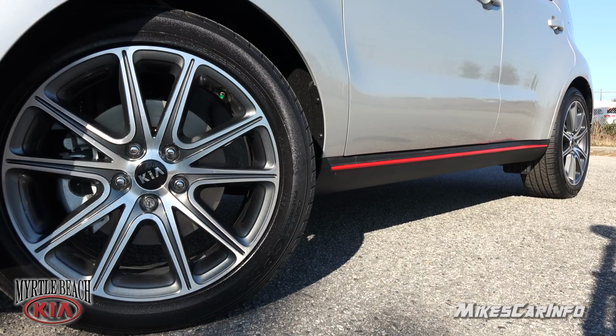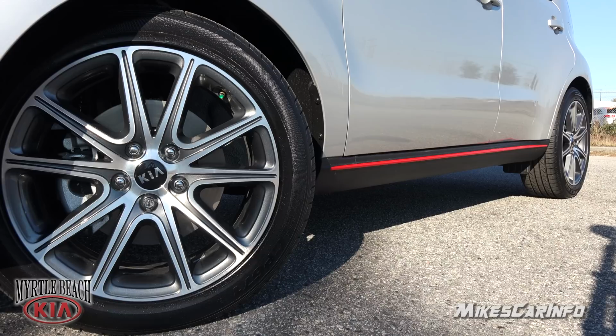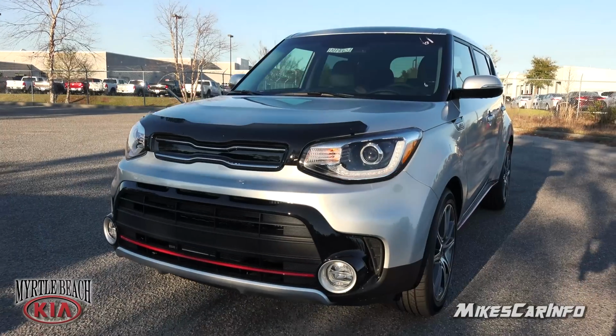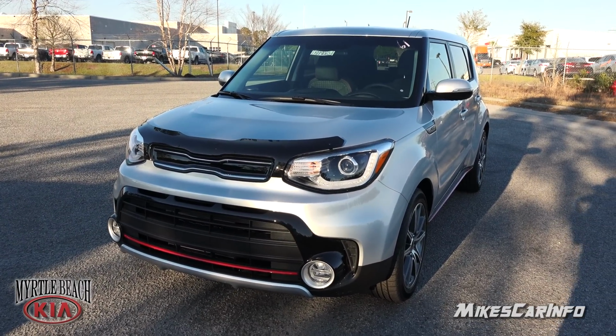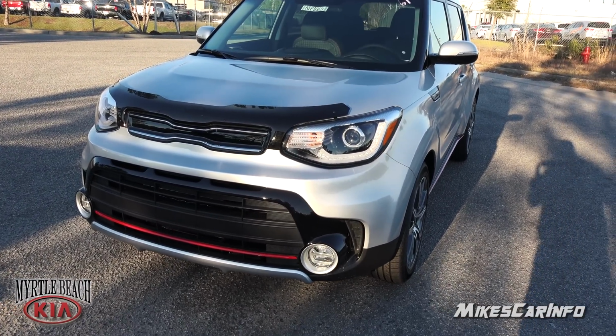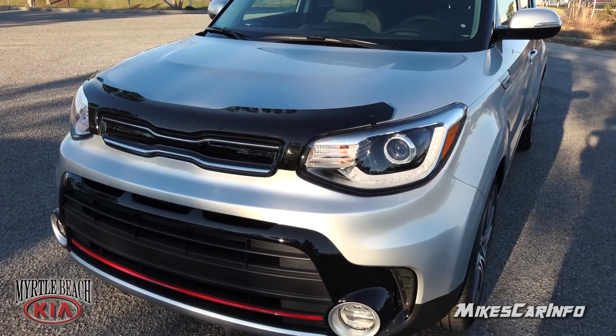Now this vehicle also has four-wheel disc brakes with ventilated disc brakes in the front and solid disc brakes in the back. The name of this color is Bright Silver, and Kia usually has a very interesting way of naming their colors, but in this one it just has a normal name, Bright Silver.